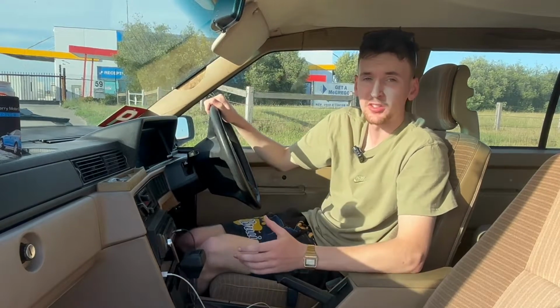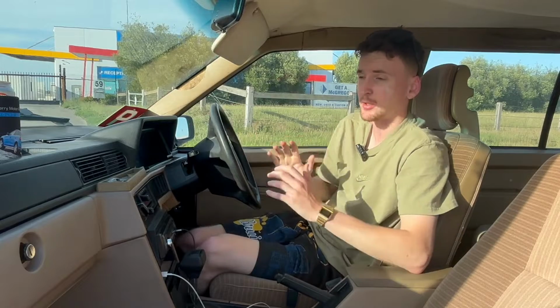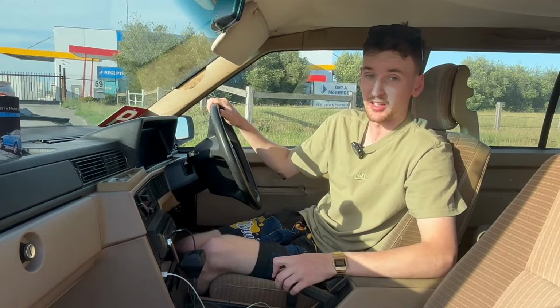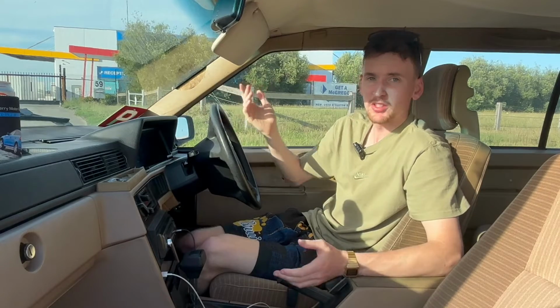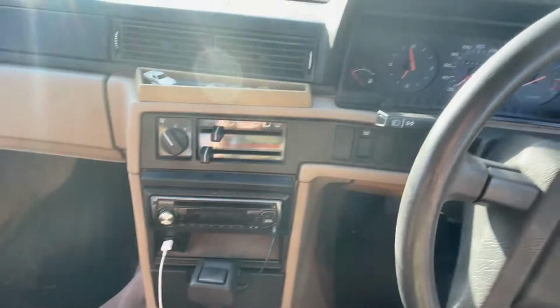This thing has all the essentials, and I'm being serious. I'm not even taking the piss. Sorry, all 4 windows are also electric. Electric mirrors, which has a knob for each mirror. Everything's electric in here.